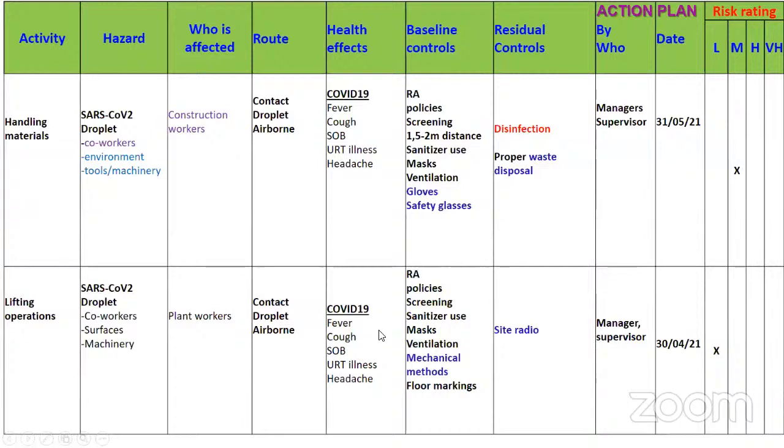If you have most of your controls in place, and maybe for lifting operators, it's required that they use site radio in their work. Site radio, yes, is equipment that can potentially be contaminated as well. But if you are providing each worker with their own radio, then the risk is low, and also ensuring that during shift change, if they are going to hand over the radio, they must make sure they clean and decontaminate before handing over to the next worker. So your risk should be low if you have all those controls in place.